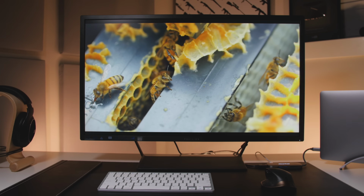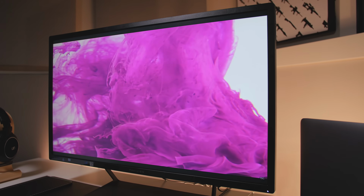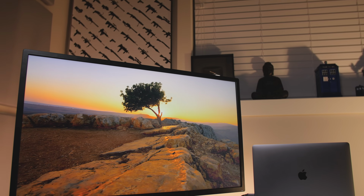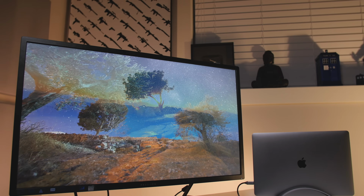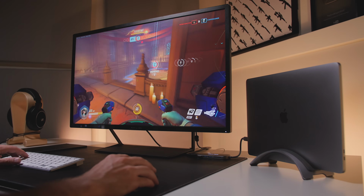Now, as I mentioned, I do like to do some light gaming when I have time. So as a lot of you know by now, Overwatch is my go-to game of choice, and it's really colorful, which is perfect for testing out displays. And with that, gaming for me on the Pavilion 32 has been slightly unsatisfying.